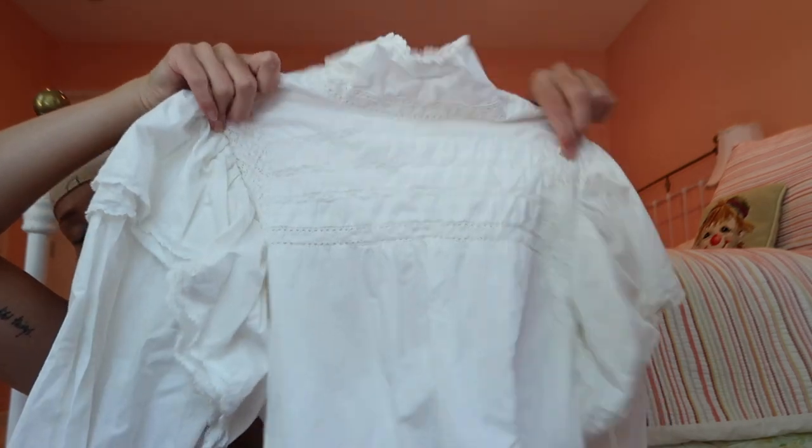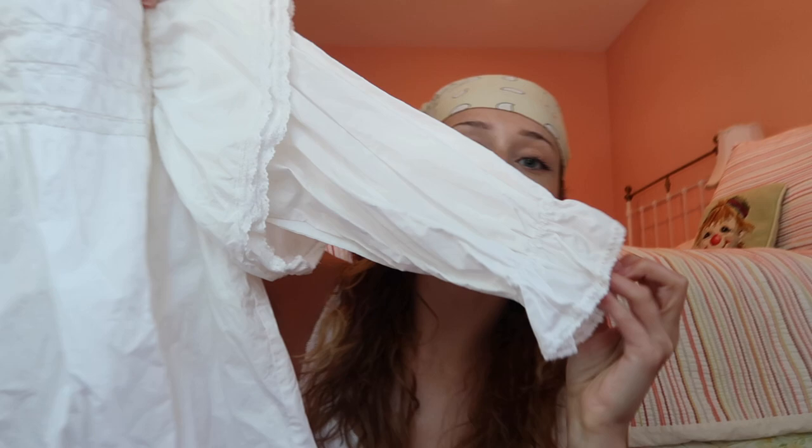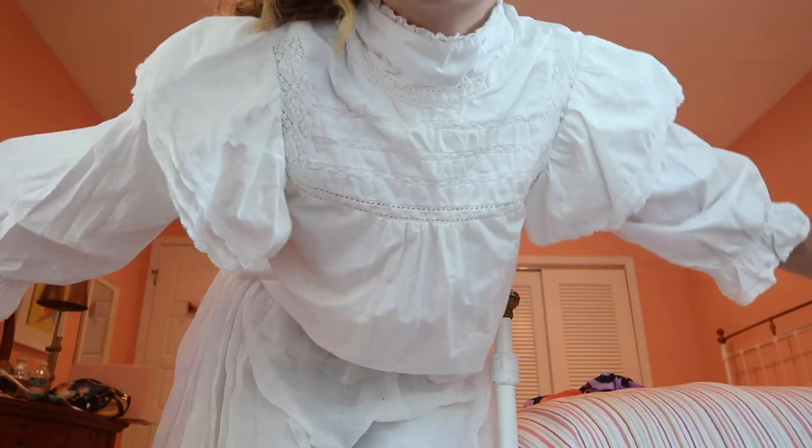Gorgeous girl with the high neck, the ruffle, quarter length sleeve, with the cinch. So stinking cute. I'll try this on as well.